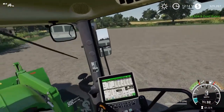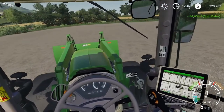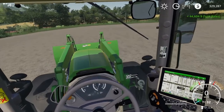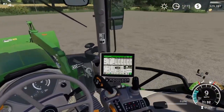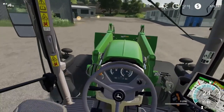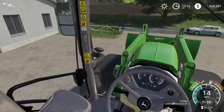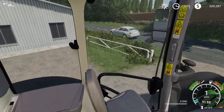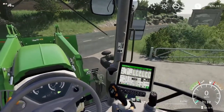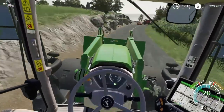There we go, 44,000. That's about what we're getting. That's a little bit more. We was getting almost 44,000, like right at 43.9 something. So silage bales is definitely where it's going. And of course, we have the mod version of the bale sell point.